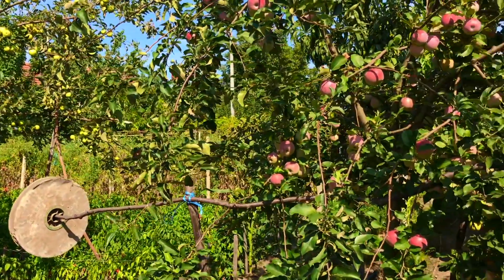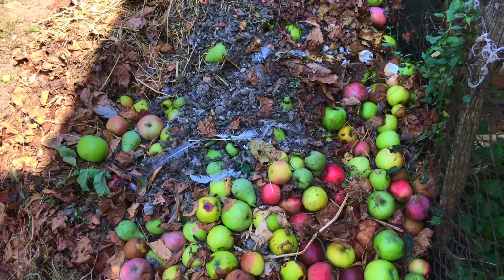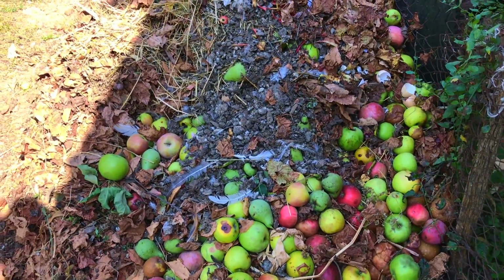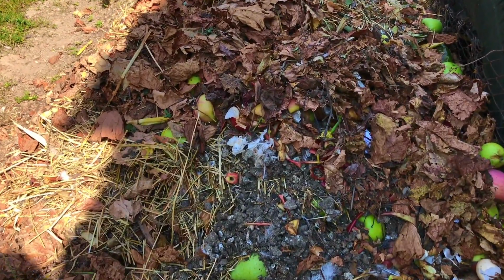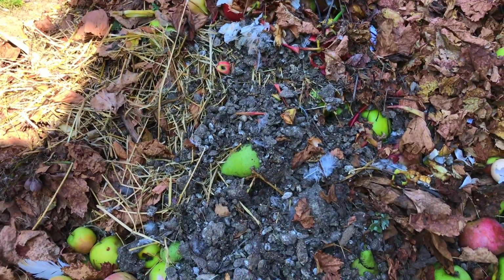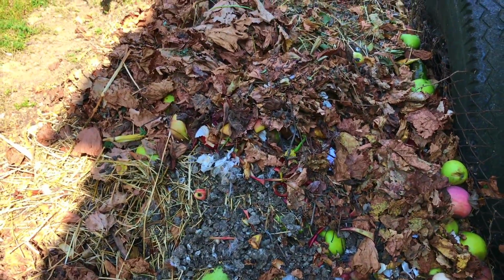This is crazy. And this is my uncle's compost pile. Look at that, mostly pears and apples. This is how much he's producing. And of course some brown material, the dried leaves, and then here he has some chicken and rabbit manure. It's going on pretty good.